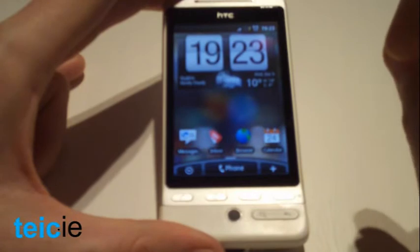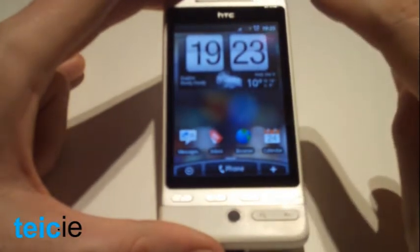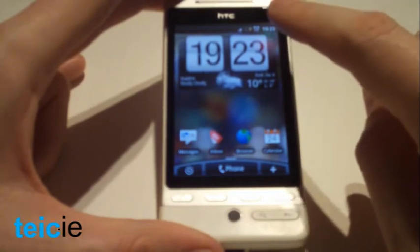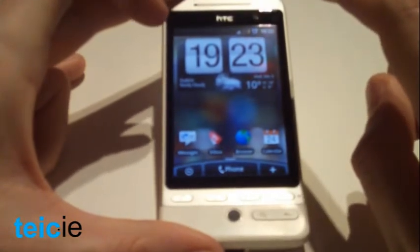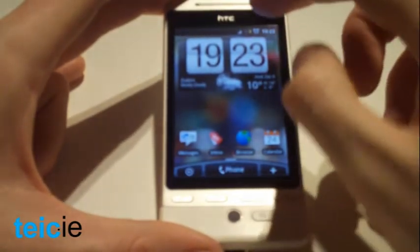One thing I just want to point out that I really like about Android is the little notification bar across the top. As you can see at the moment, it has just the normal phone things like your reception, your battery life, alarm, the clock, all that kind of stuff. But when you get texts or tweets, you also get a little symbol up in the top to let you know that you have those.